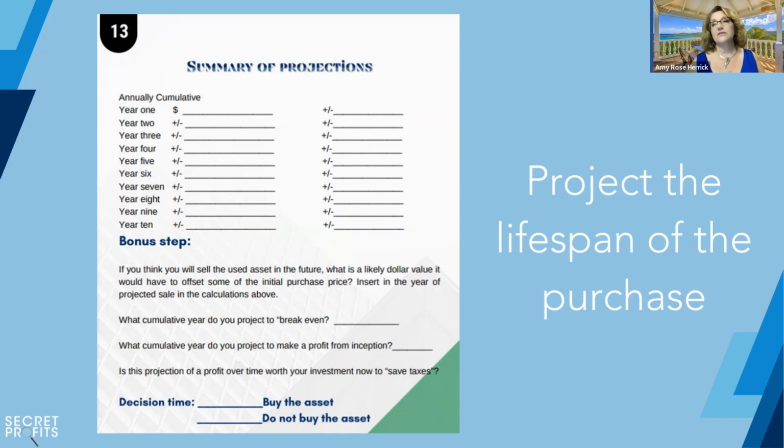The other thing you'll notice is clear down here at the bottom where I put decision time: buy the asset, do not buy the asset. And this is something that the owner can do. Of course, you've got to get a little bit of tax data, or you could hand this off to some of your staff and have them walk through the process and then bring you the result. So the whole goal here is to save you time, but importantly, it's to either save you money or know that it's going to make you money, which is entirely different.